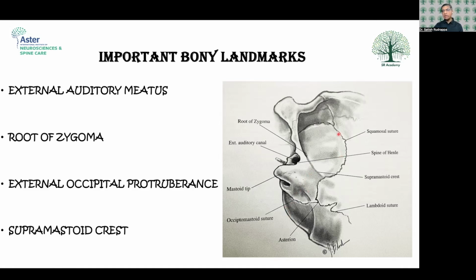So in this, you can see what is important is the squamous suture of the temporal region, the mastoid, the supramastoid crest, and the lambdoid suture. This we call the asterion, where the occipitomastoid suture, the lambdoid suture, as well as the squamosal suture, all three meet. This asterion is a key. The asterion, the spine of Henle, which is at the external auditory meatus, and the mastoid tip form the triangle within which we will be doing the mastoidectomy.